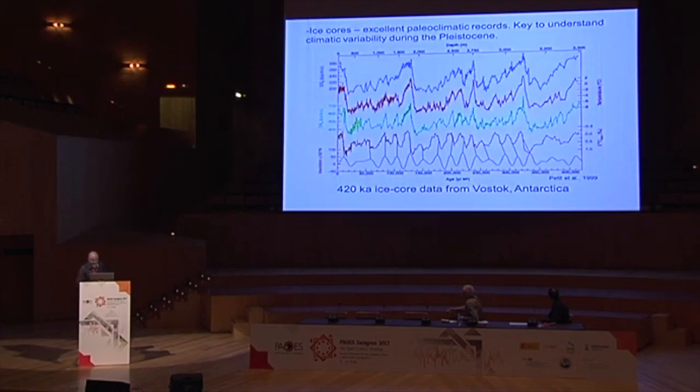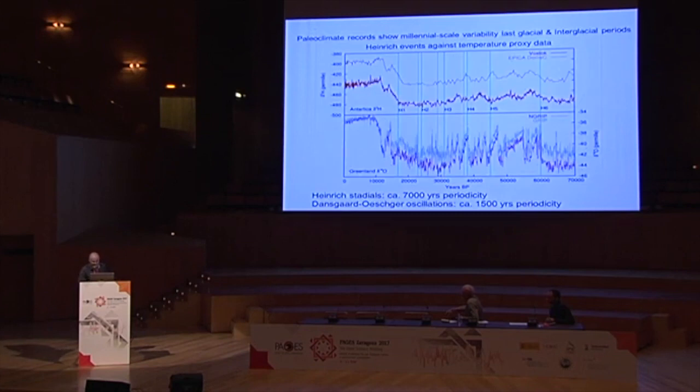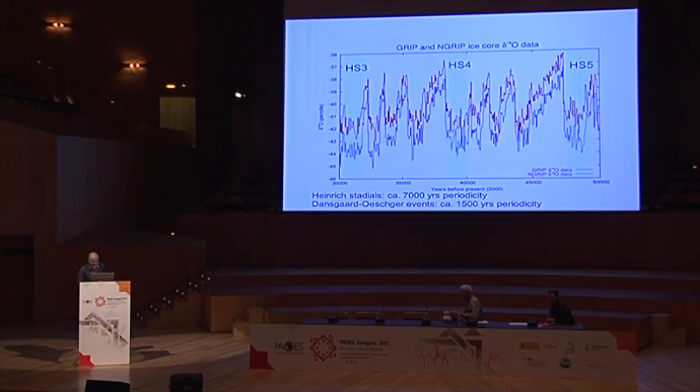And the ice core records from the poles have been amazing, providing very high resolution and good records showing orbital scale variability as well as millennial scale variability. This is very clear in the Greenland ice core records with these beautiful DO cycles and Heinrich stadials.